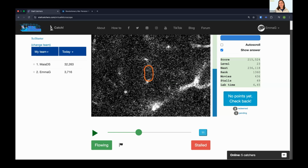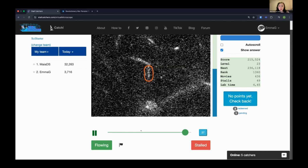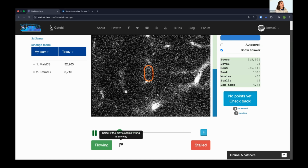Because it's basically us trying to figure out what the AI is doing wrong so we can fix it. But it's so rare that it happens. It was very lucky that I caught it while online with someone who actually helps run the program. And if you do find a thing you need to flag, you just click the flag button right in there, for future reference. Yeah, if the movie seems wrong in any way.